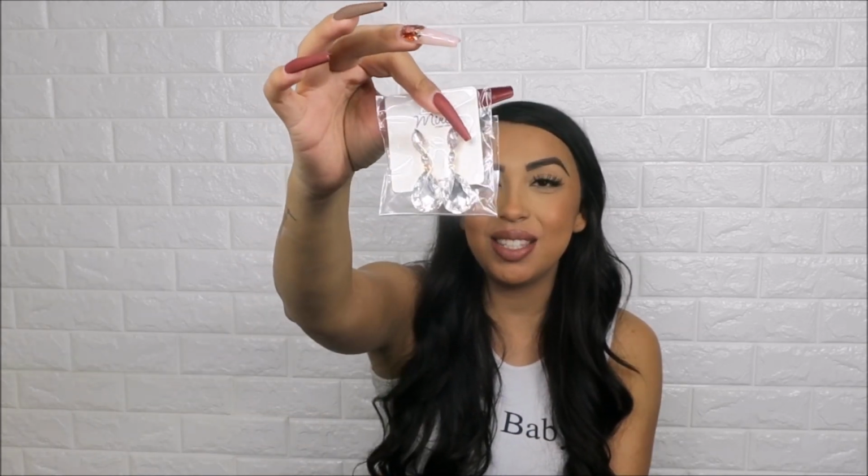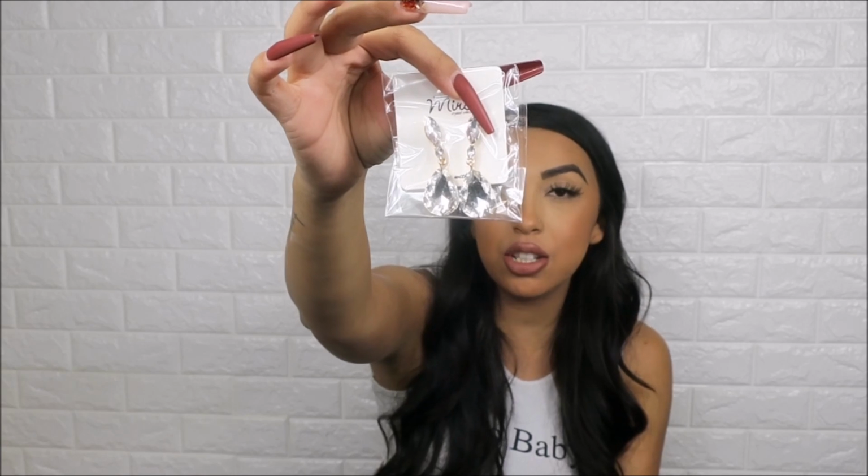And then these next two items are a little bit fancier. I thought I'd bring in some fancier pieces of jewelry for the holidays so you guys can dress up your holiday outfits. So this right here is the next pair. It is these beautiful earrings. They're like teardrops. These are definitely a statement type of earring. I brought them in this crystal silver color. They're just gonna be dangly ones, and I think they're just super extra. And if you guys wanted to spice up your holiday outfits, this definitely screams holidays to me.